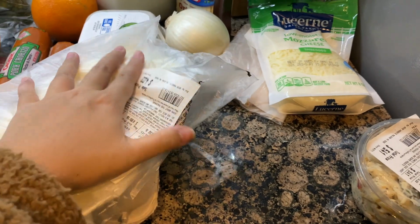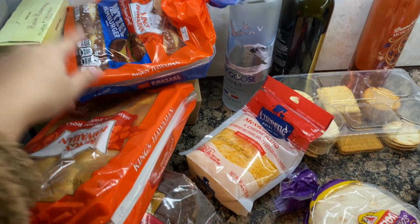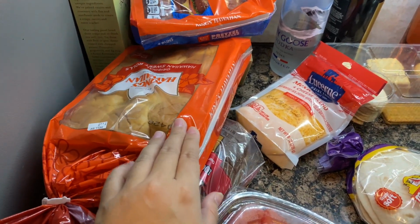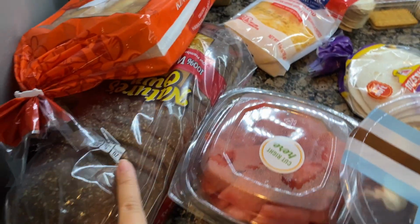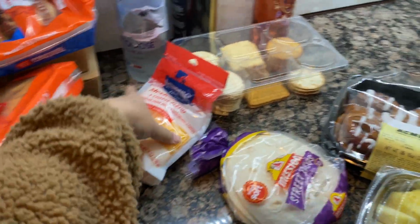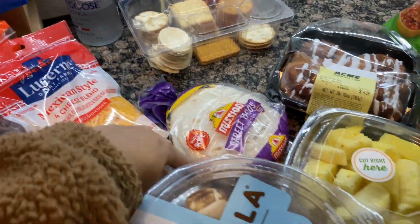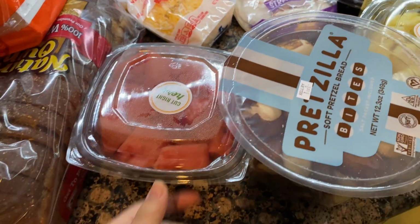This is for my lunch, so I just got sliced American cheese, and then I got sliced turkey breast, some pasta salad. Here we have pretzel buns. We're gonna do burgers this week. Hawaiian rolls, he'll probably do that for a snack. Bread for my lunch and for him. Mexican blend cheese for the tacos, street tacos, flour for the tacos.